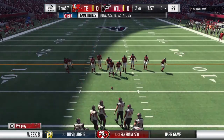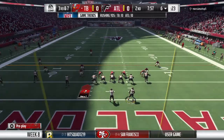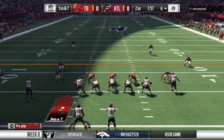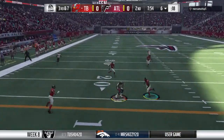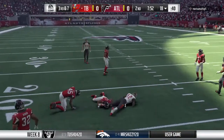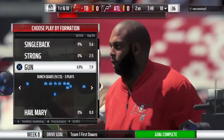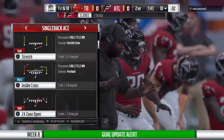And on third down, a nickel formation here defensively. From the gun, Winston. Open man has got one. It's complete. And he'll have the first down as he's up to about the 18. 12 yards that time for number 12 as they move the chains.